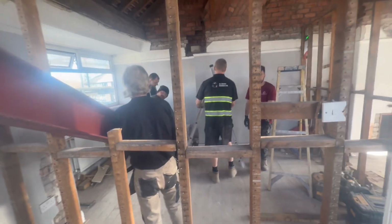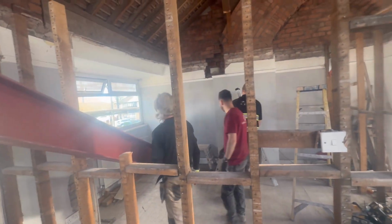You missed all the fun here, man. But he wants to try and keep these studs in, but I was looking, saying he's going to have to change these door frames anyway, because when you do a loft, all the doors have got to be fire doors.